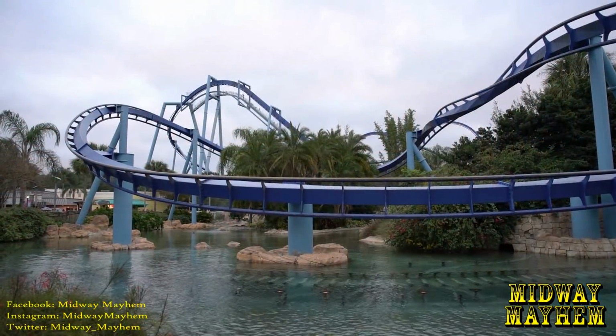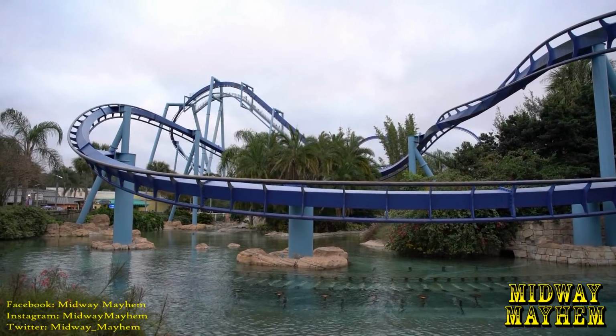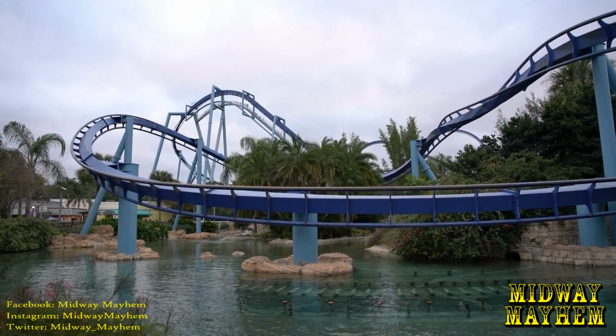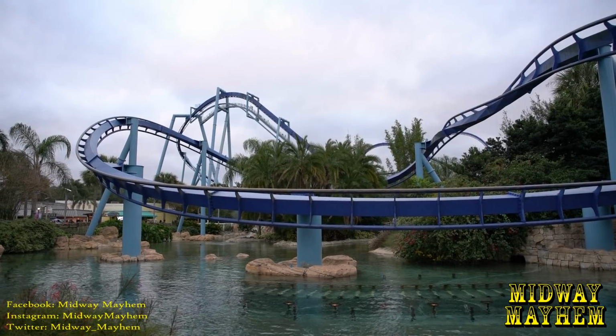Well, guys, that is going to do it for another SeaWorld Orlando Infinity Falls construction update, and I am very pleased to say that we should have the first couple of parts arriving sometime in the next week. Of course, Intamin, the people that put everything together, well, they are here now. So all the pieces are coming together.